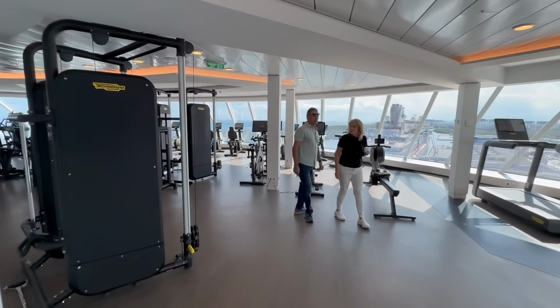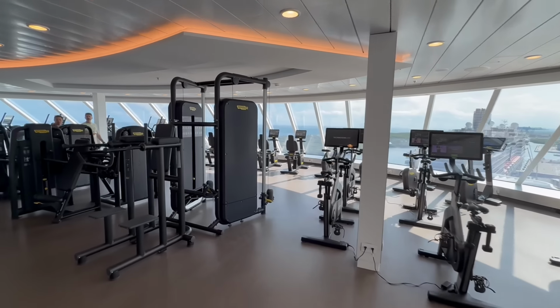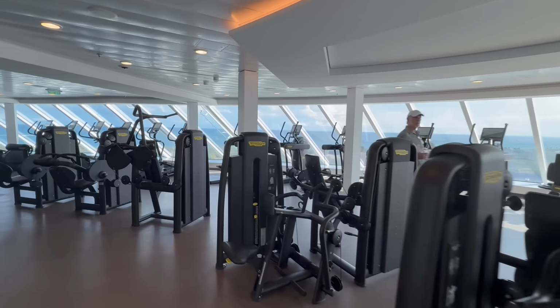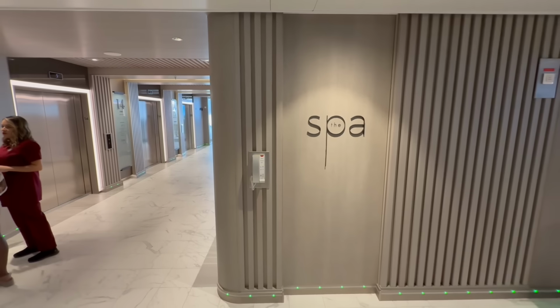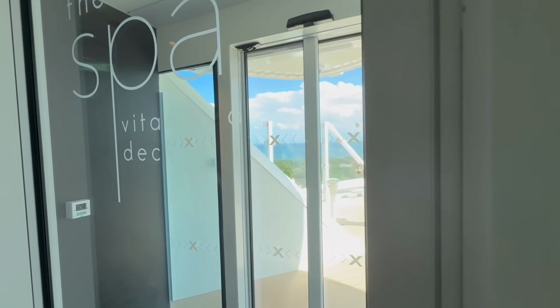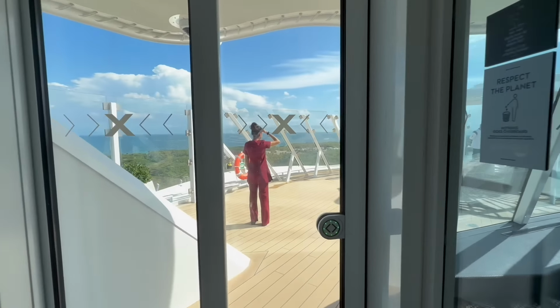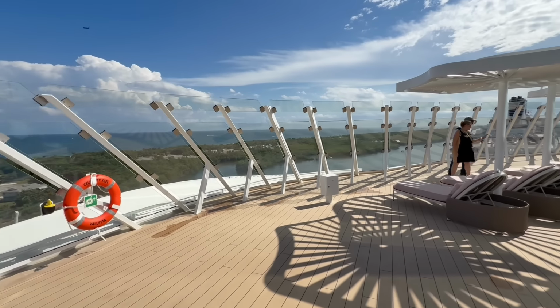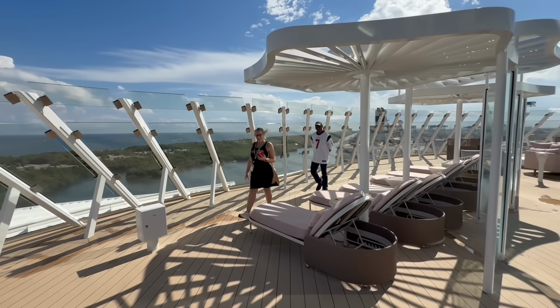But for now, we're going to take a deck down and we're going to go to the spa, which has something new to be seen in this thermal suite. Now that we're from deck 15 onto deck 14, we are at the spa. Now the spa is the most forward part of the ship, and you have some beautiful forward-facing views that you can really only catch here or the retreat, especially with the new vitamin D deck.